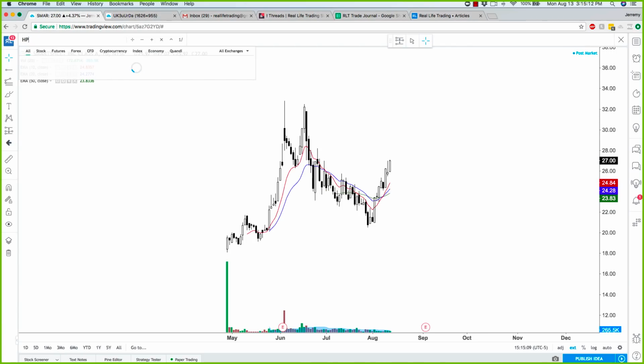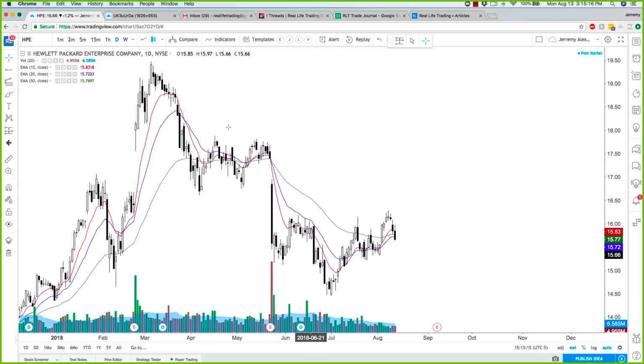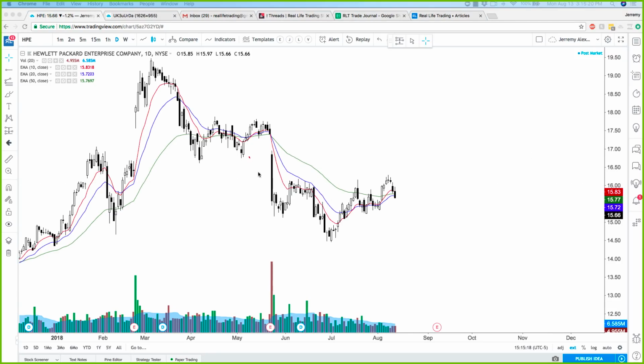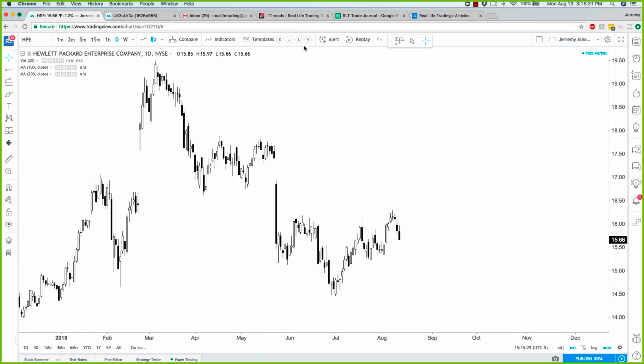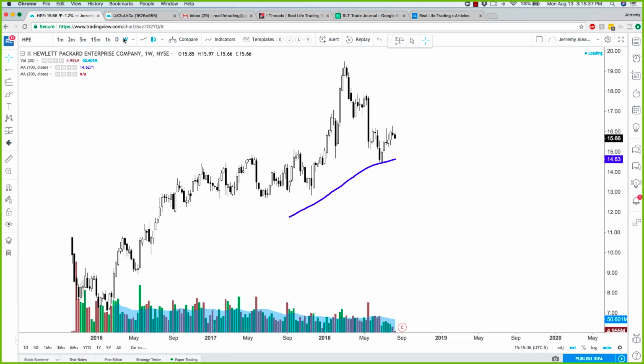Here's HPE. A few traders keeping their eyes on this one for an inverted head and shoulders pattern. So here's the daily chart, and they're watching it closely. So they're kind of thinking, okay, this is a shoulder, head, and some type of shoulder over here. Neckline right around here. So you're kind of waiting for some good closures above that neckline. Here's the long-term moving averages, 100, 200 simple moving average, and you just got to wait for a close above those long terms.